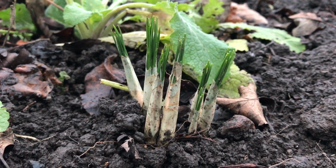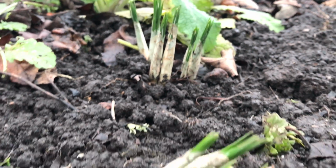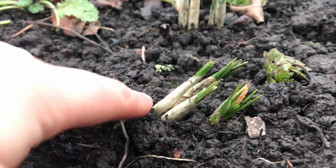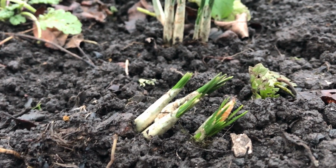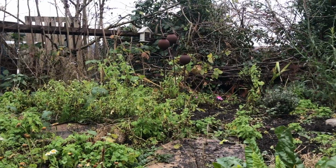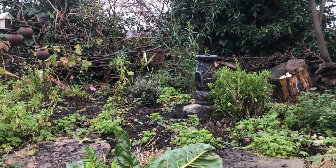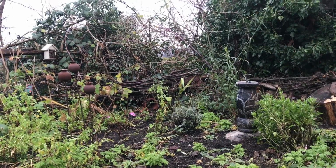Now, still under the apple tree, I've got some crocus flowers that are coming up. These are some of the earliest bulbs to come out of the ground. This one's going to be a nice yellow colour, look. Last year they were eaten by something, which was quite annoying. I don't know if they'll fare very well this year either, but we'll see. And this is how the wildlife area is looking at the moment. Again, a bit bare, but still places for insects and birds to hide.